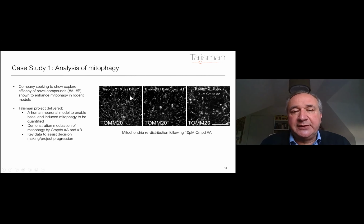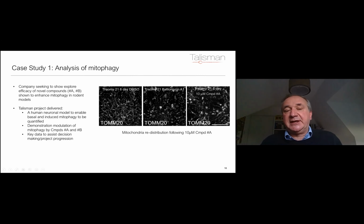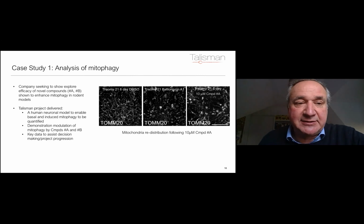So here they were looking at trisomy 21, which is the Down syndrome neurons I mentioned earlier, at 6 days, with DMSO, that's the vehicle control, and bafilomycin, and then the test compounds. And we saw mitochondrial redistribution following application of the compound of interest in this particular example.